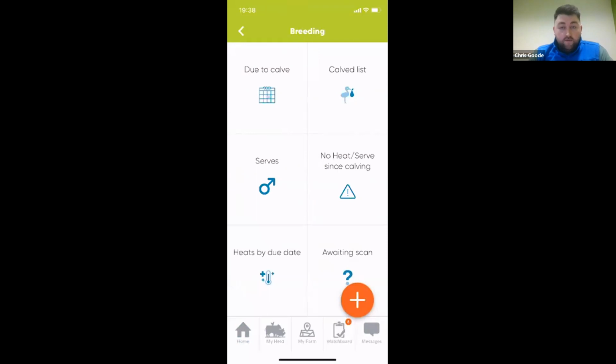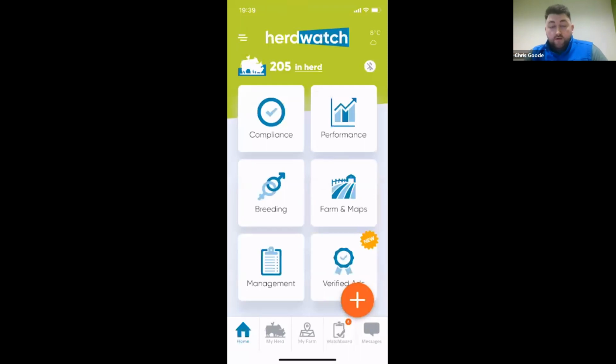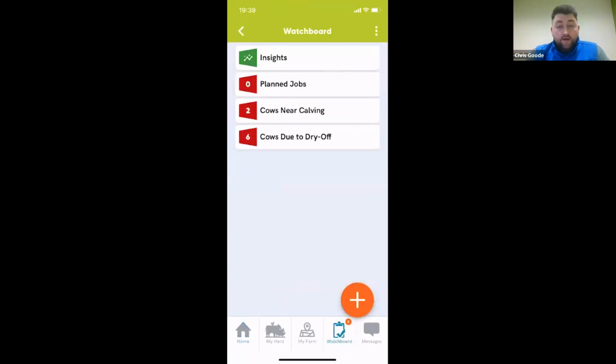So here you have your serve list, scan list where you can check back, but you have your due to calve list here, where you can quickly go in and just see what animals are due over the course of the next few days. But the best place to find this is down on your watchboard. So on the bottom bar on your home screen, you find the watchboard here. There's a cows near calving list.